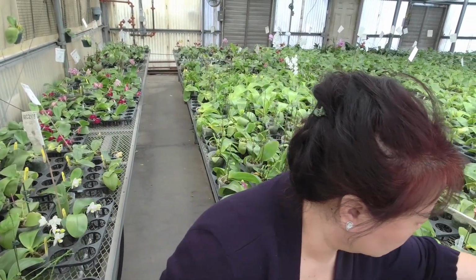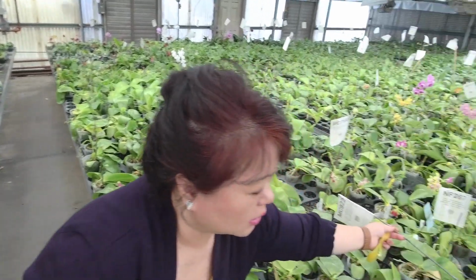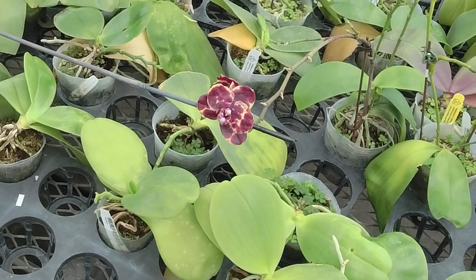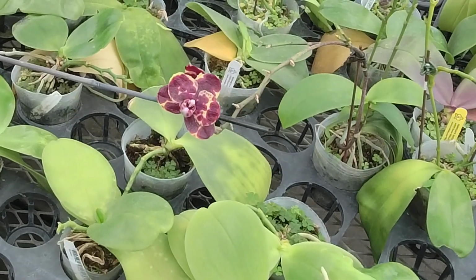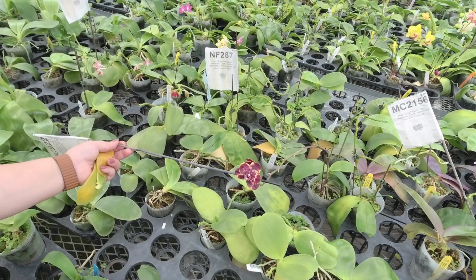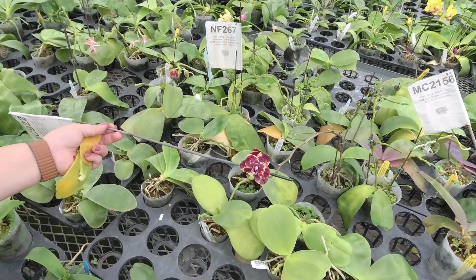Okay, I'm going to show you this one. Look at that. You should see those blotches and the thickness. And those blotches are, like what I keep saying, almost 3D. It's like a wart, really. It's really thick.